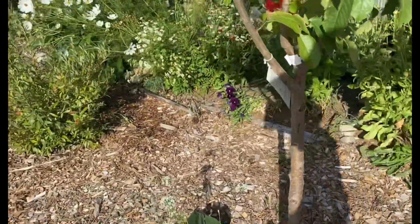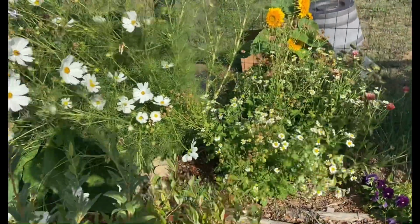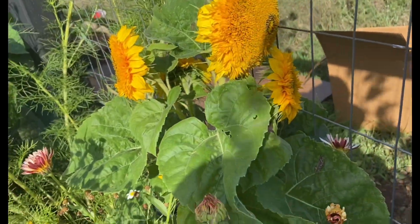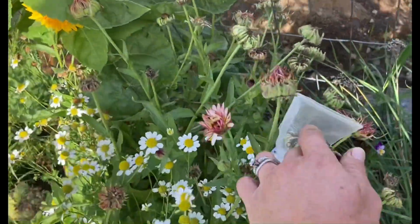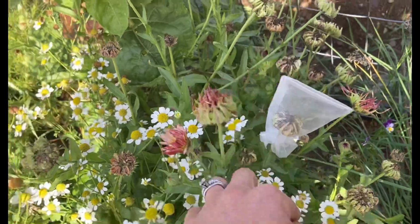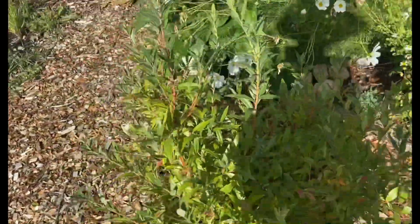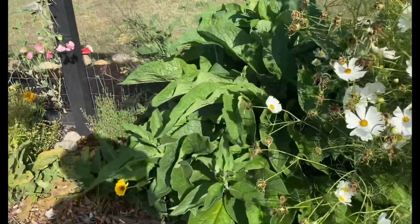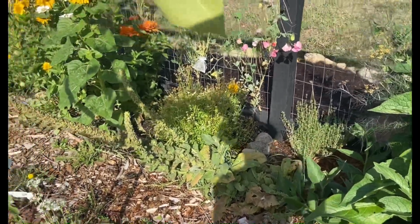And then just more flowers along here. Feverfew. Oh, look at those cute sunflowers. I haven't seen those ones yet. And I'm making a planting bed on that side. I am collecting seeds from some of my flowers, so I just got these little organza bags and put them over the flowers that I want to keep seeds from. Blueberries, more comfrey, and all sorts of different things. The thyme is really taking off.